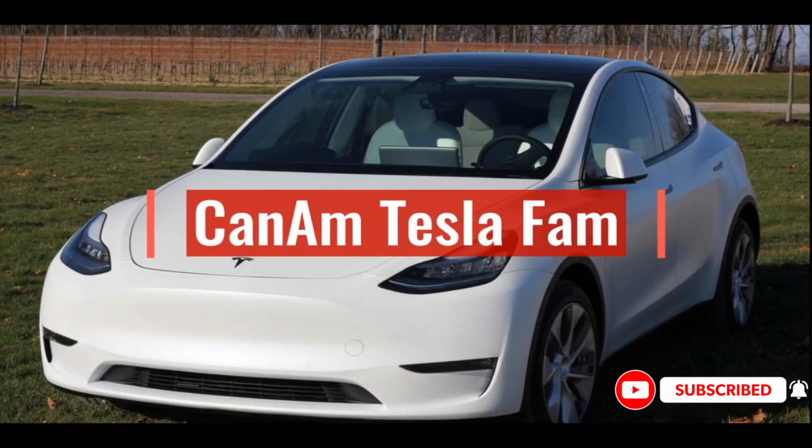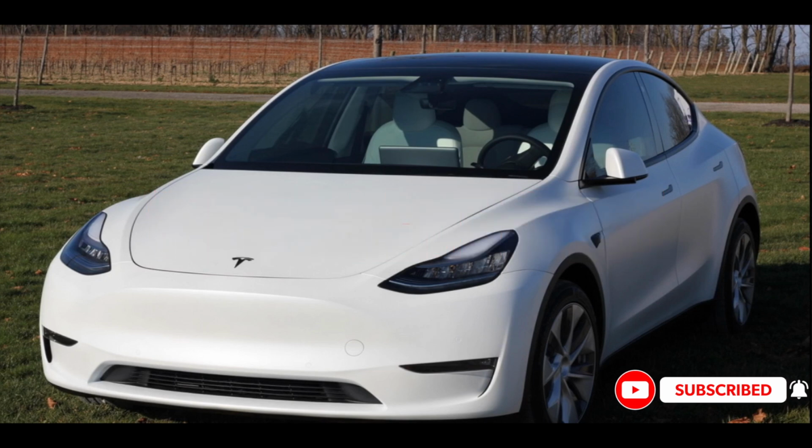So the question is, is full self-driving worth the money? I personally bought it, but I think we should go over what it includes, and in retrospect, is it really worth the money? The extra that you're getting for that money is auto lane change.